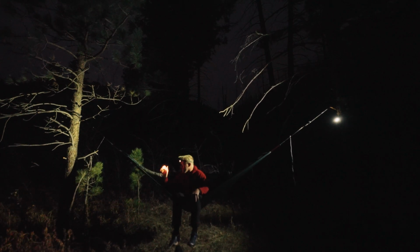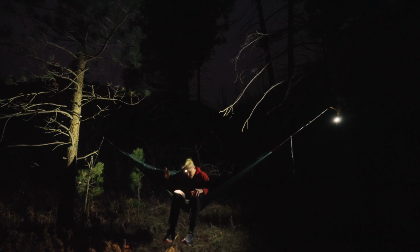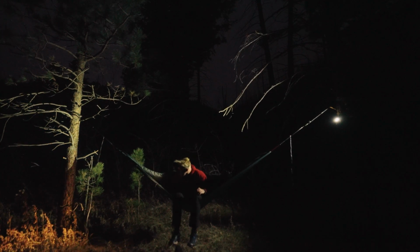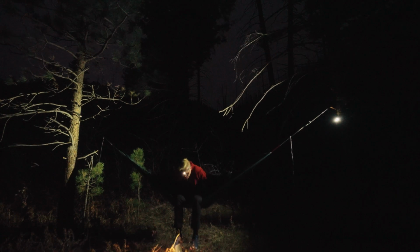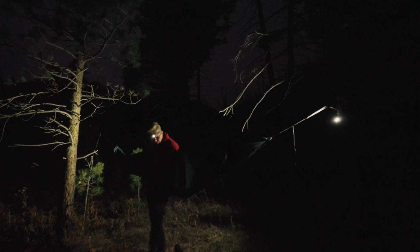It's a little chilly, I have the wind blowing towards my back right now. It's going to be important for me to get the tarp set up. I think I'm going to put the down in now, so that's a little bit easier to get to. Other than that, we are good to go.